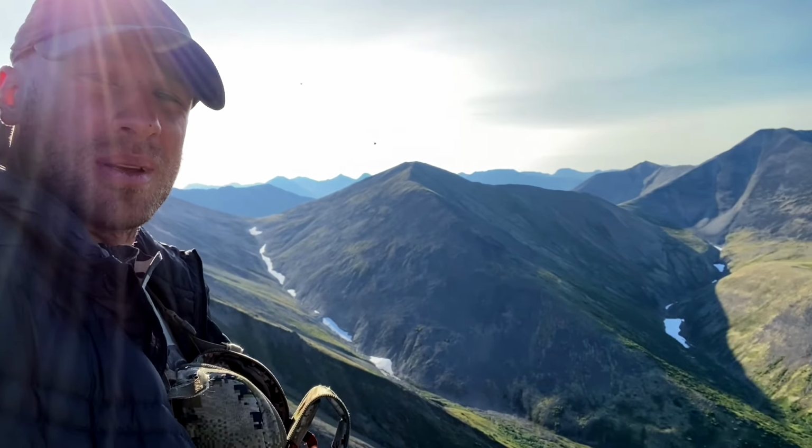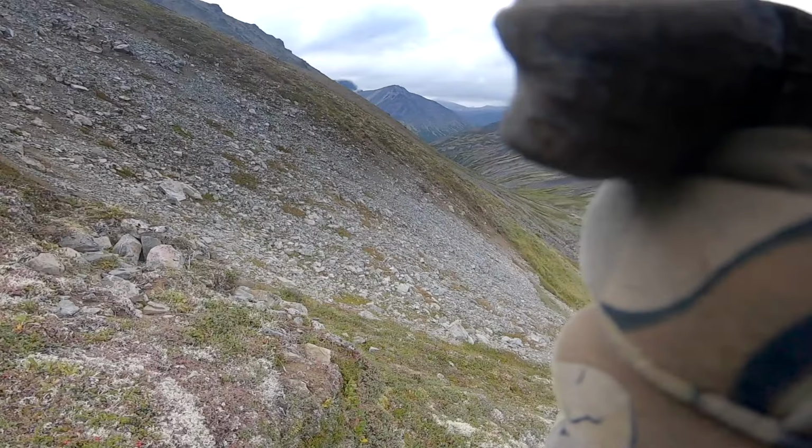So we are on a little walkabout journey here. We've got to cover some ground and get to where they are. They're not visible right now, but they just decided to get up and walk away. That's what sheep do. They walk these ridge lines, and sometimes they'll stick around for a couple days, sometimes they won't. So we're gonna keep after it, keep hiking, keep hunting hard.